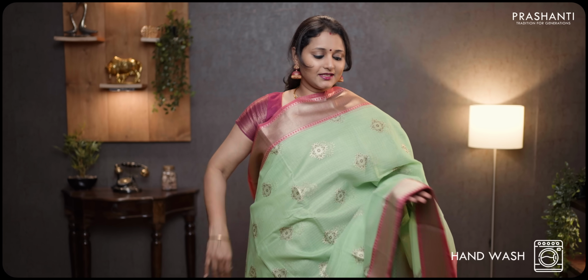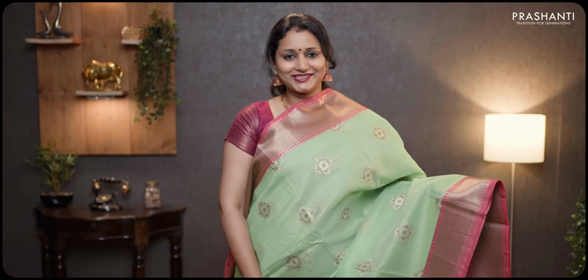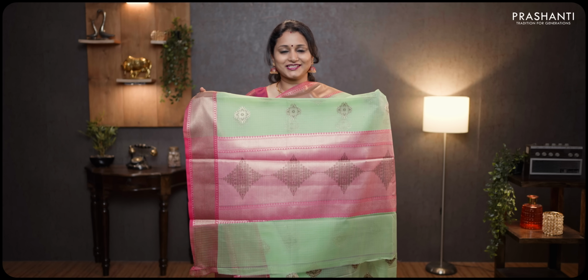It's a very pretty green Banarasi Kota sari with rich Bawanji borders and antique golden zari on either sides. The body has got small zari woven buttas running throughout the sari. That's the pallu. Contrast pallu in pink. This has got a brocade blouse priced at 2050.